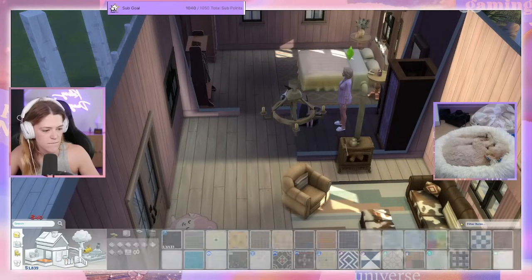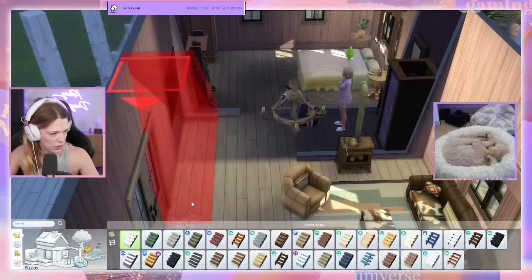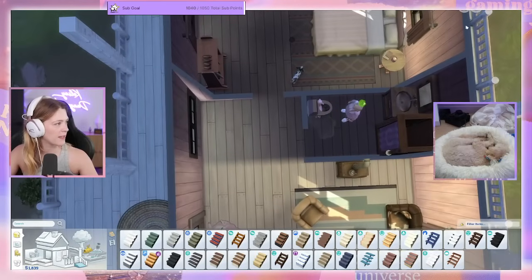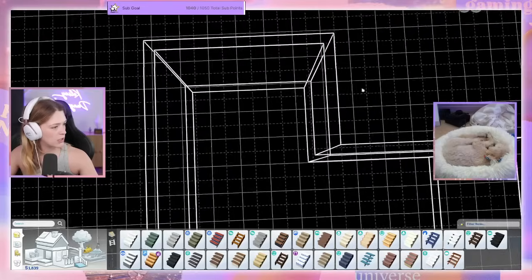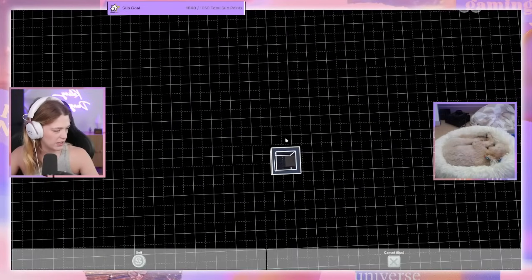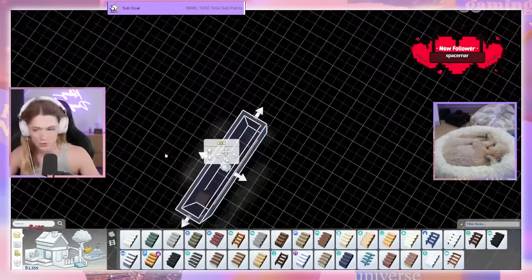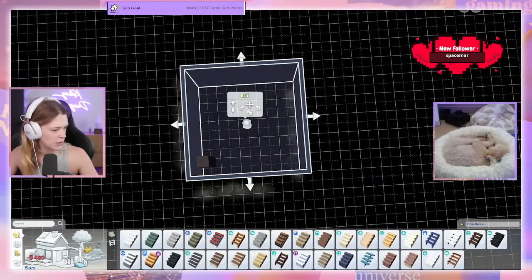Okay. I know there's a way to place stairs from the top down, but I don't know how to do that. There's like a button where you can do that. Oh wait, I first need a downstairs though to put it into. So we're gonna go like here. Okay, we need like you to be a lot bigger and also over here. Perfect. Control makes it go down. Perfect. Thank you. All right.